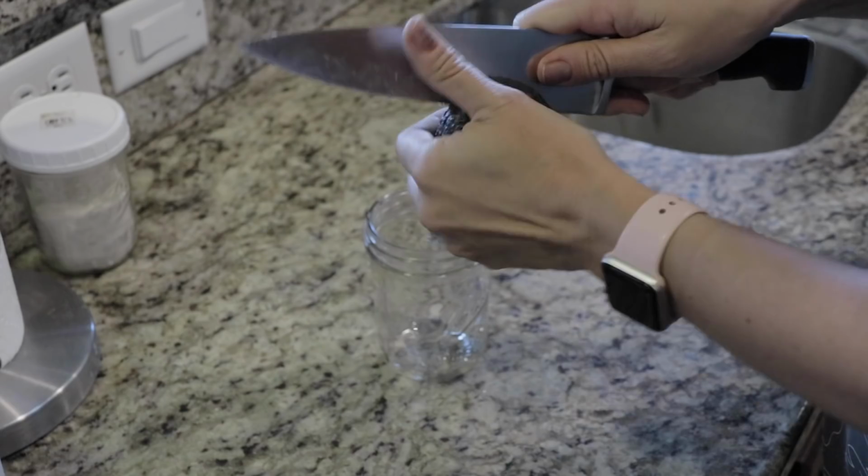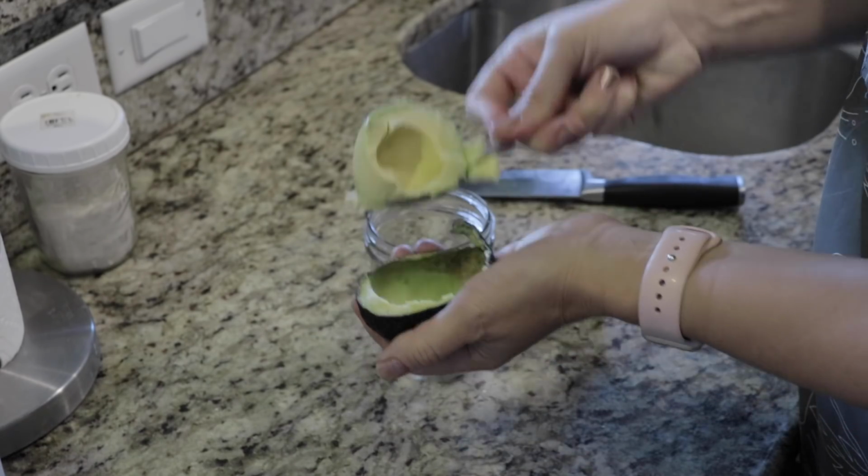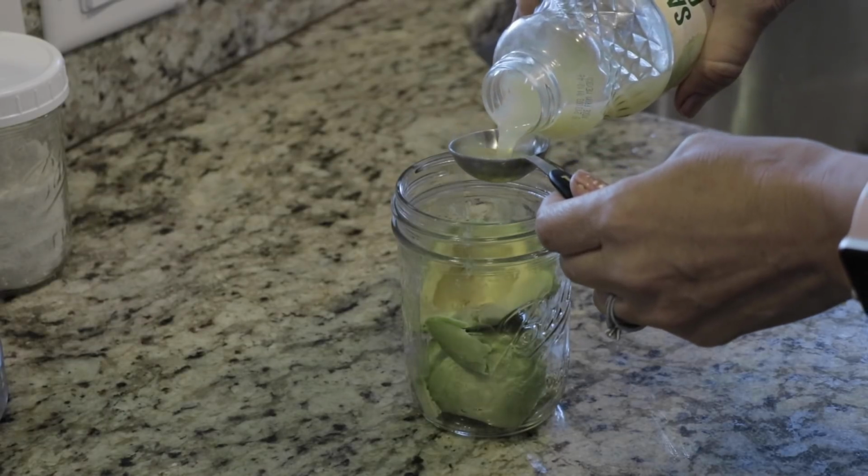Now to make the avocado mayo, you just need either a Ball jar or bowl with an immersion blender, or a blender, and you're going to scoop the flesh of the avocado out and put it into the bowl or jar or blender. And then you're going to add a tablespoon of lime juice.